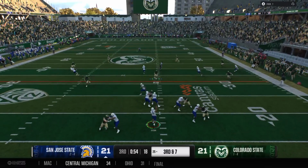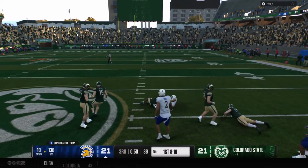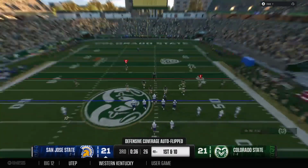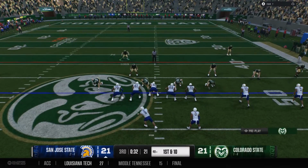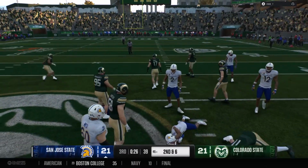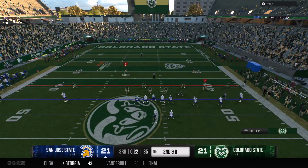On 3rd and long, he's going to have to throw for it. It's complete. He's got first down yardage across the 50. They'll mark it at the 49. Nice play design on that one. You make it easy for your quarterback, too, because it's easy to see what's happening right in front of you. Over the middle of the field, you can see where defenders are dropping. You can see where the soft spots are in zone coverage. And just a really nice job by the QB locating his guy and making it accurate.